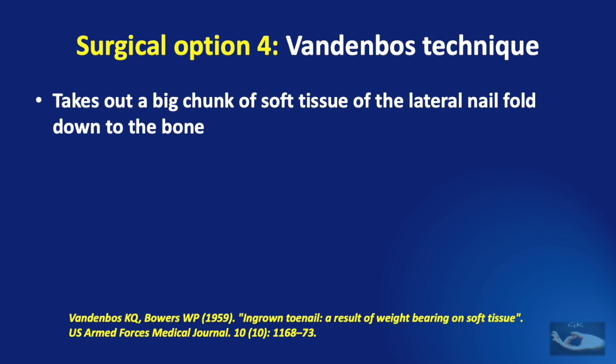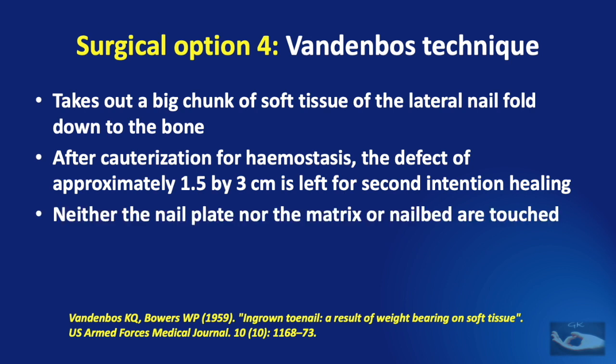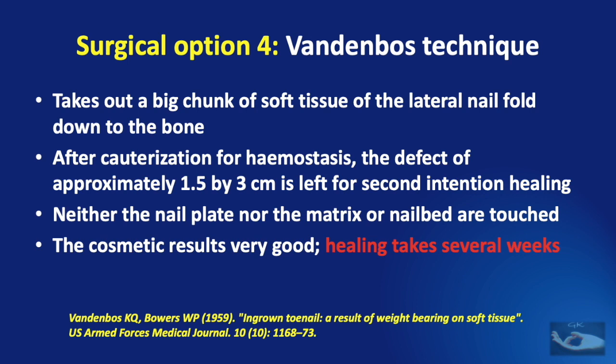The Van den Bosch technique used to be a popular procedure where a big chunk of soft tissue of the lateral nail fold is taken out down to the bone. After cauterization for hemostasis, the defect of approximately around 1.5 by 3 centimeters is left for secondary intention healing. Here, neither the nail plate nor the matrix or nail bed are touched. Cosmetically, the results are good, but healing takes several weeks.